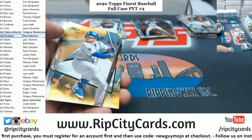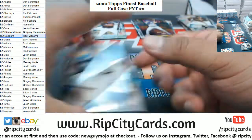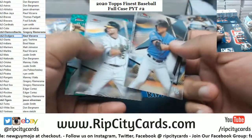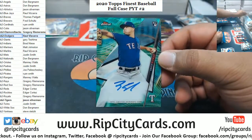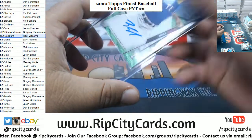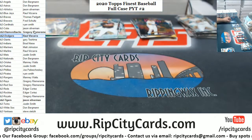A gold to 50 Max Muncy. Little Dodgers gold mojo. I mean, listen, if you don't want it, Greg, I'll be happy to keep it for you. Keep it at my house. It's both ours, but it's at my house. Brock Burke, rookie autograph to 99 Rangers. What was that, Raiders?